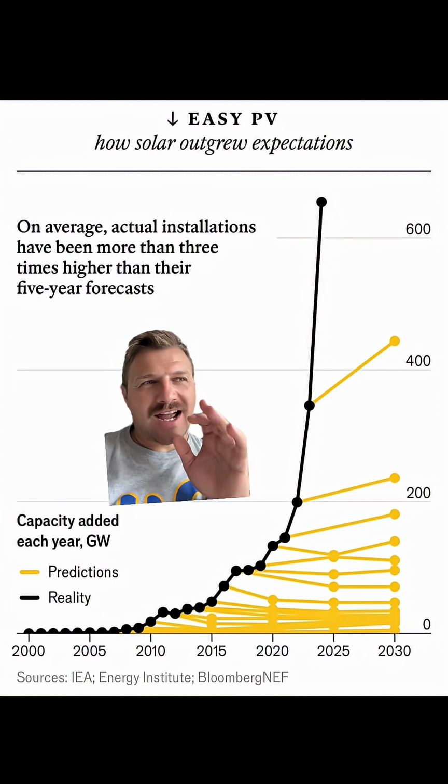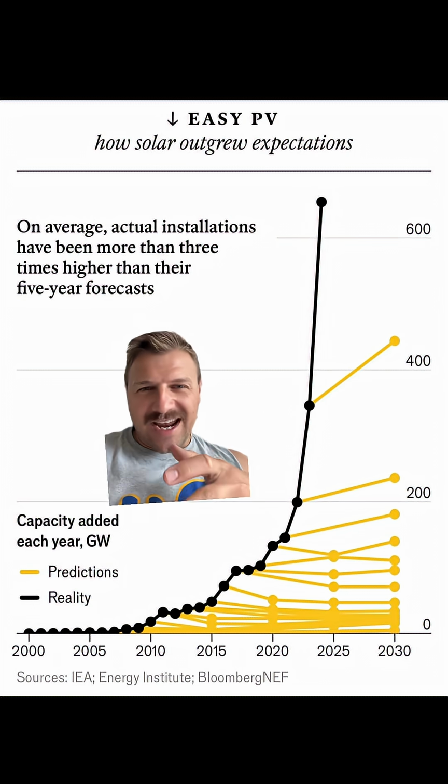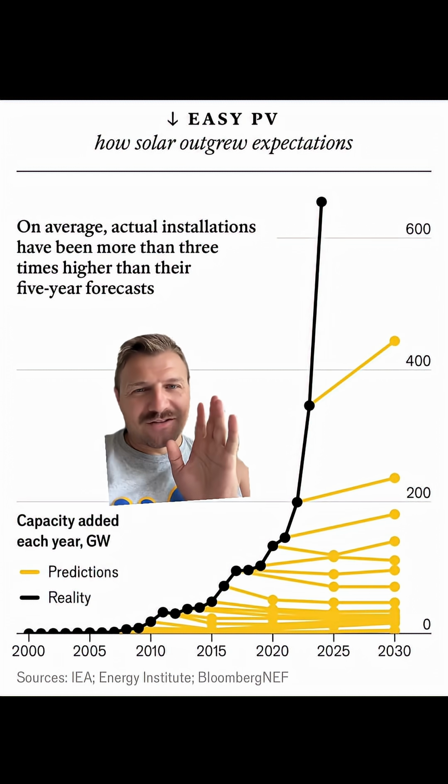As a science teacher, I love finding graphs that represent data in a different way. And this is an example of what I'm talking about.